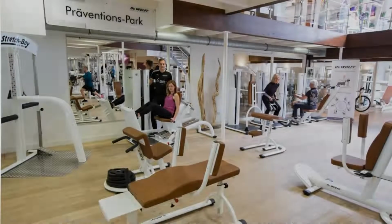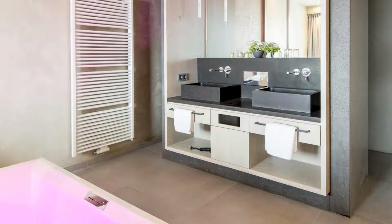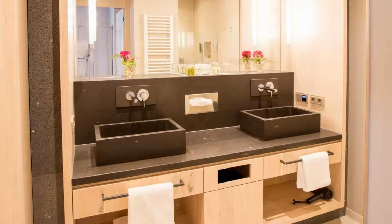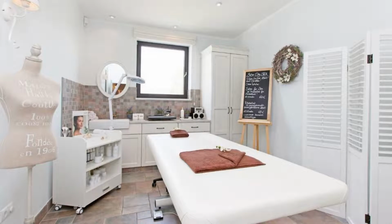And now you are watching a 4-star hotel. The location of the hotel is first class and guests love walking around the neighborhood. There are 6 types of rooms available on booking.com. You can book online and enjoy it.